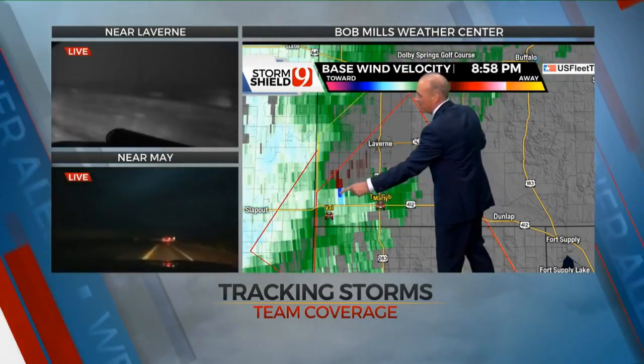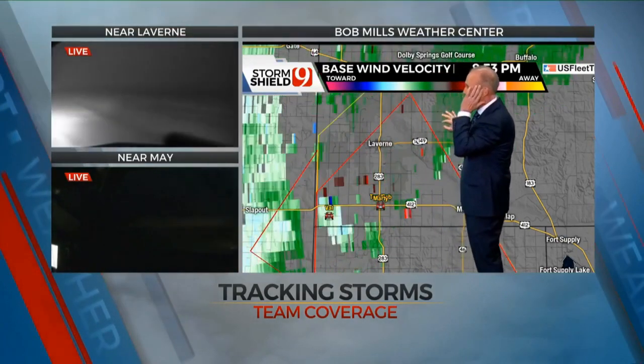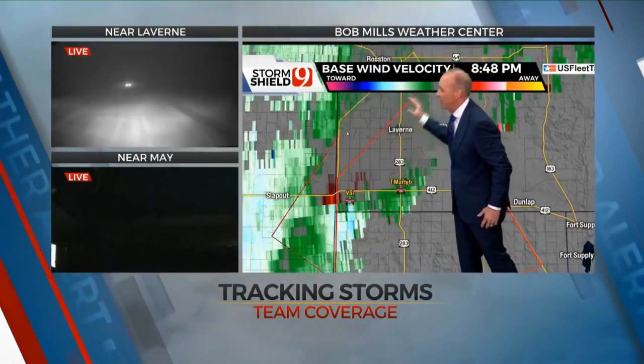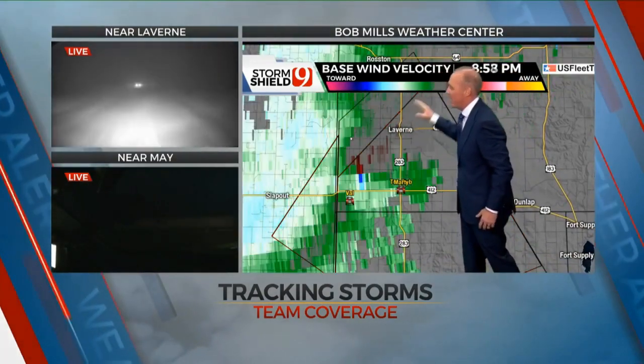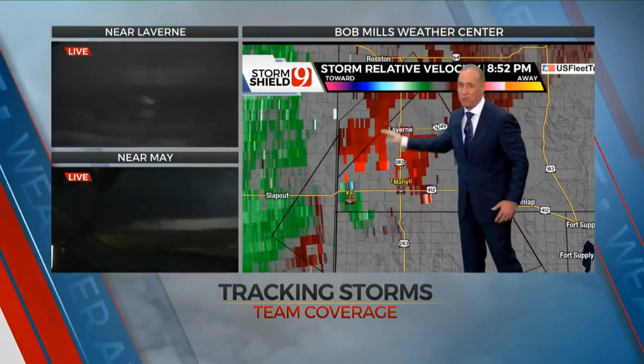Laverne, tornado emergency for Laverne. This has been a large and violent tornado. If you live in southwestern Harper County, you've got to get down, you've got to get low, center part of the house, lowest level, storm shelter first.